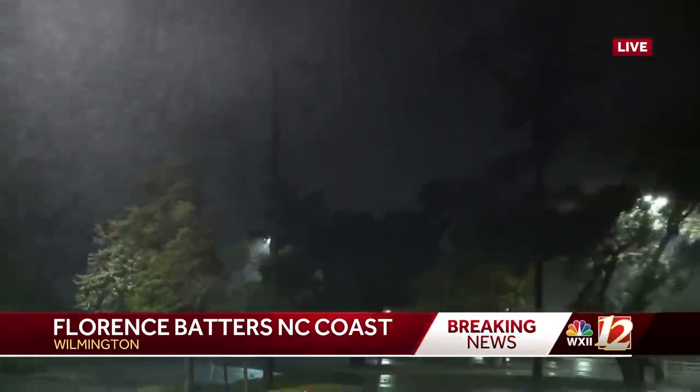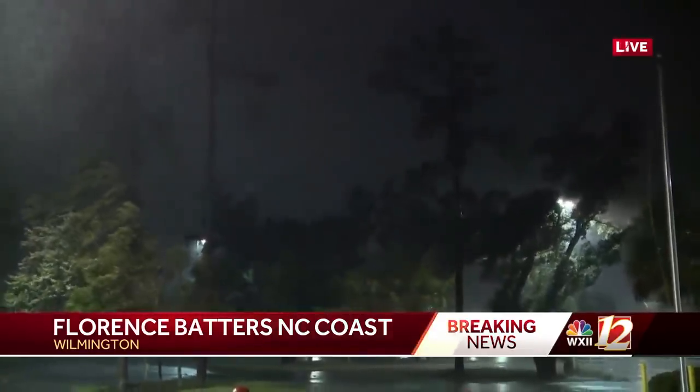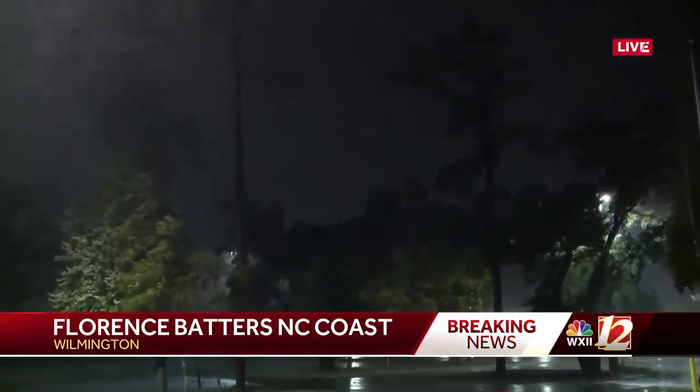Right now, I'm just hearing that we are in the eye wall of this storm. This storm has made landfall, a Category 1 storm. The winds, as I mentioned, are picking up out here, and they're coming out here within the eye wall. So the storm is actually blowing right now. You can see us out here. The trees are blowing and whatnot.